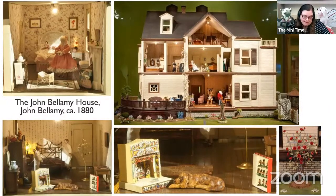Around the same time in the 1880s, other miniature artists were also starting to focus on accuracy and detail in their craftsmanship. In the 1880s, John Bellamy built this reproduction of his home in West Newton, Massachusetts, which is just outside Boston. He built it for his younger sister, but she wasn't very interested in it. So the dollhouse was stored unfinished in the family's attic until his sister's heirs sold it to an art dealer.